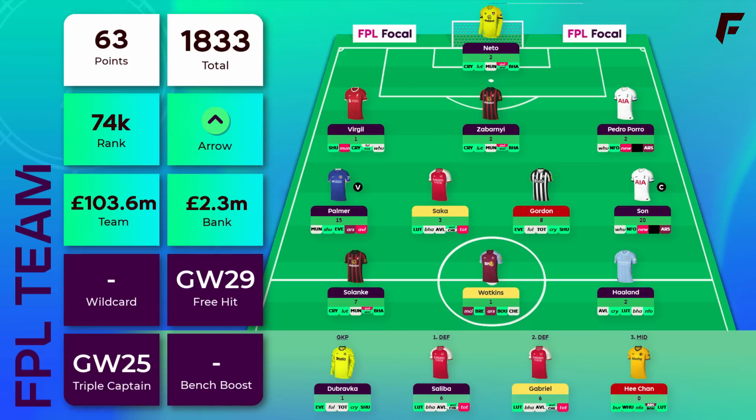Clean sheets were really hard to come by. Only Aston Villa, Man City and Arsenal actually kept one. So nothing from Van Dijk, Porro, plus Neto and Zabani, who both conceded in the last minutes of the game. 1 point gained from Neto and the start of Dubravka, and I've got the same headache again for Gameweek 31.